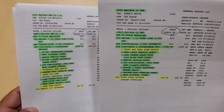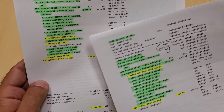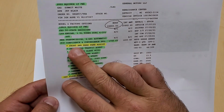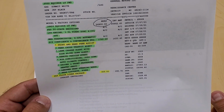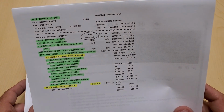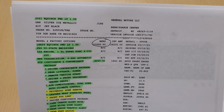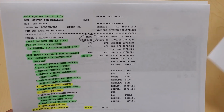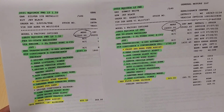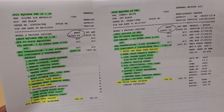Yes, you do lose the universal home remote and the front fog lamp. I only highlighted rear park assist here because on the 22 you get front and rear park assist. And you can see the price of the confidence and convenience package is $1,795 on a 22, where it is $2,045 on a 21 Equinox. So it did go down in price, but that is because you do lose the front fog lamp and the universal home remote. But that is literally the only difference between the two.